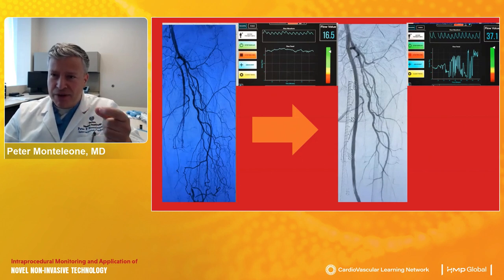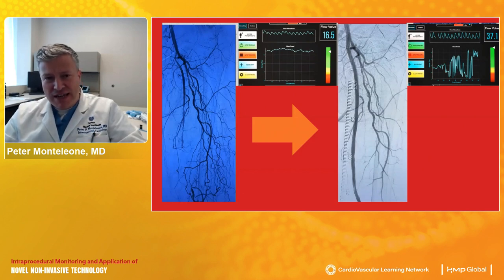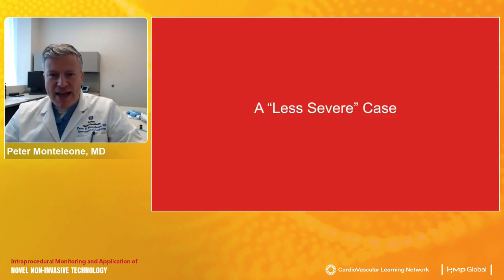But having that ability to utilize real-time tissue monitoring gives us even more information. We know that there's no flow-limiting dissections that were present. We know we've had no distal embolic issues as we've worked. And we've seen just a dramatic improvement in tissue perfusion in real-time just by dealing with that total occlusion of the SFA. So kind of a classic bread-and-butter case. No surprise tissue monitoring would improve when an angiogram improved this much. But not all anatomies are this simple.